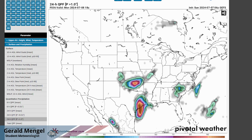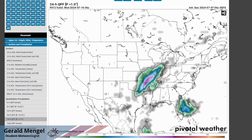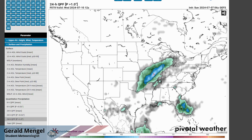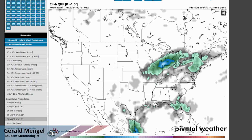All right, very briefly talking about inland impacts outside of just the Texas area, rainfall is going to be a problem. The chance of at least an inch of rain falling within a 24-hour period is very high tomorrow and Tuesday through Texas. But look at this, riding right up through St. Louis into Chicago, northern Indiana, and Michigan, you're going to get a lot of rain out of this.